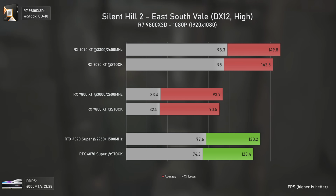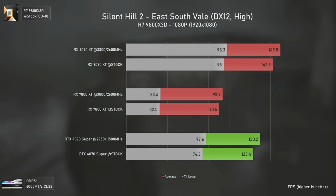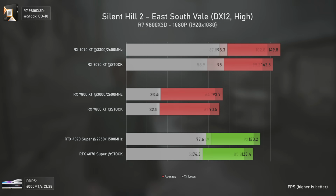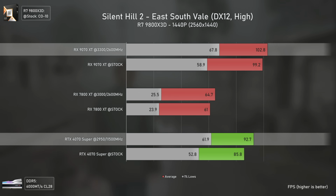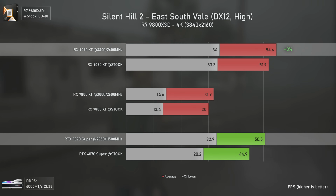With Silent Hill 2 we have the 7800 XT performing exceptionally bad. And moving to 1440p doesn't really change much, sadly, with the 4070 Super having the same FPS at 1440p that the 7800 XT had at 1080p, which is massive. The 9070 XT does show a massive improvement though, being faster than the 4070 Super by 11%, a difference that gets reduced to 8% at 4K.